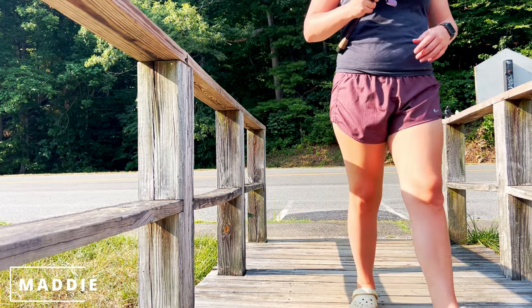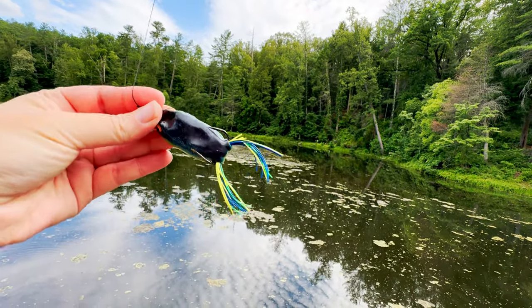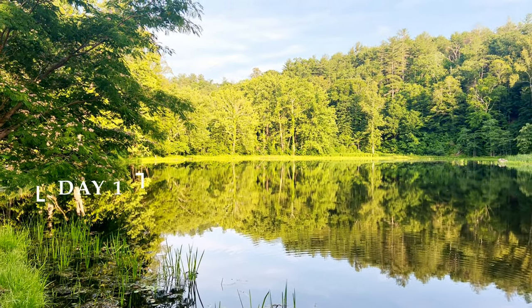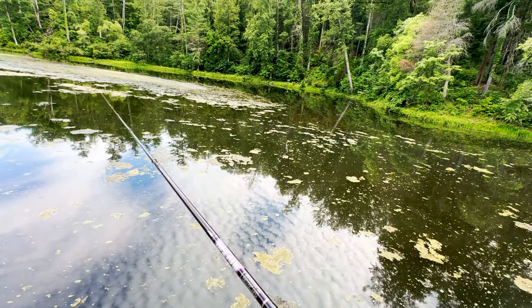Today, we are doing something a little different. We haven't done this season yet because it hasn't been time. But now, it is time for the topwater frog. So, let's get this out. Let's see what happens. Let's get scared to death from that startling topwater bite.